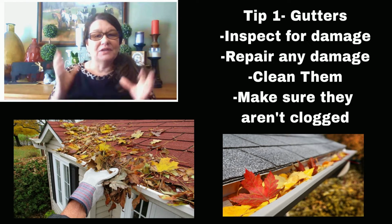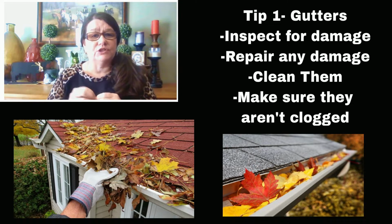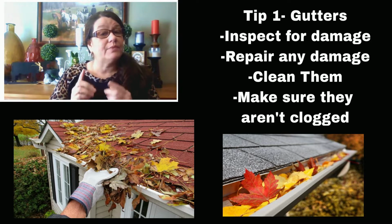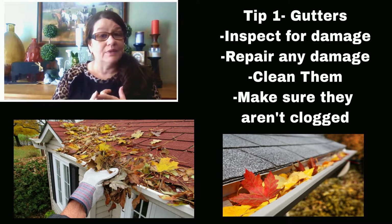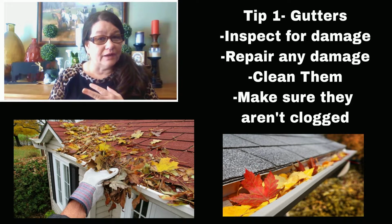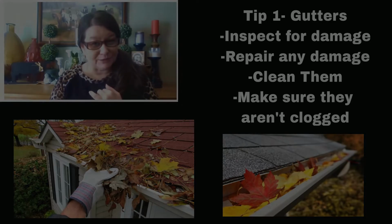Let's talk about your gutters. Most people don't pay gutters very much attention, but they can actually cost you a lot of money if you don't maintain them. So make sure that you inspect them and that you clean them and that you make sure they're not stopped up and that you have repaired any damage.